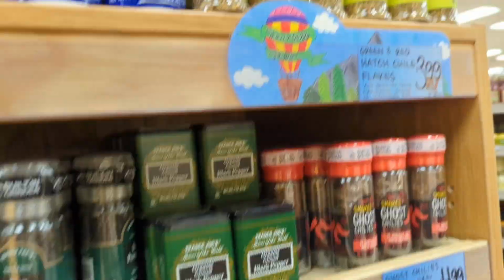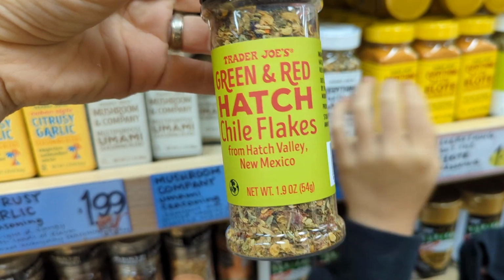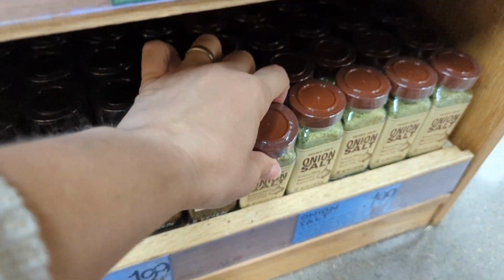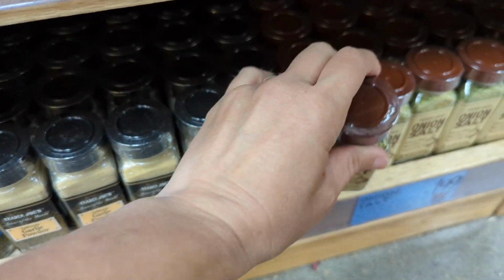Let's see. These are really good also. It's like that Hatch green chili salsa that I showed you, but it's just the dried red and green peppers. I love their onion salt here because it's got the green dried in there as well. It's really good.